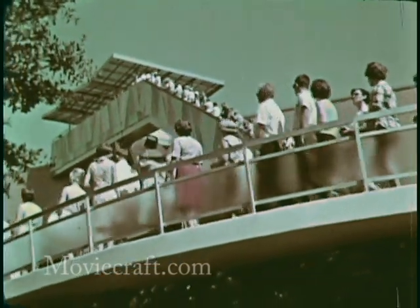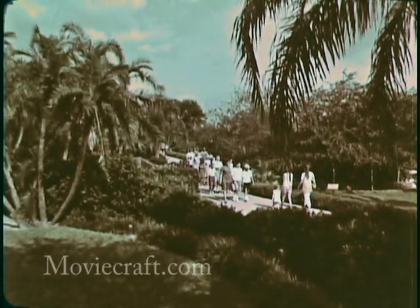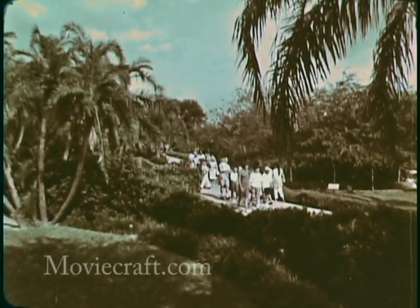Following the brewery tour, you begin your descent into this tropical haven. It's soon apparent why each year over 3 million visitors come here to enjoy these fabulous surroundings.